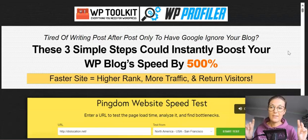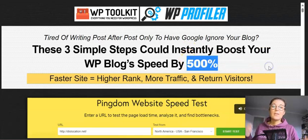But they say these 3 simple steps could instantly boost your WordPress blog speed by 500%. This is a WordPress plugin, so obviously you need a website to install it onto, in order for the plugin to speed up your website, clean it up, and optimize everything so it can load quickly. And there is this data that apparently if the website doesn't load within 3 seconds, people leave. More than 50% of visitors just leave, and most of them obviously never come back.